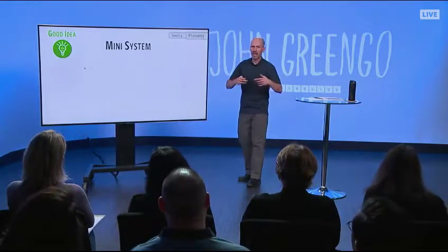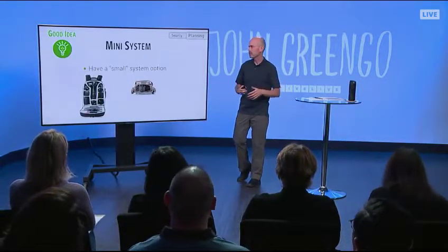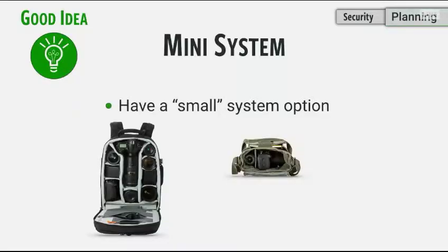A lot of us are going to have a camera and multiple lenses and so forth, but really have a small portable system beyond your travel system in mind. If you normally take a backpack, what can you do with one or two lenses? Have something ready so that if you are taking a long walk or you're restricted in some manner, you know what your full system is and what your mini system is that you can use.